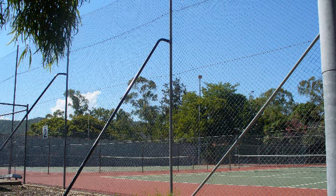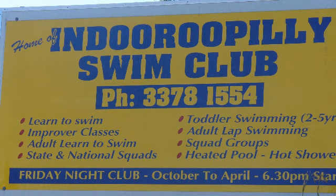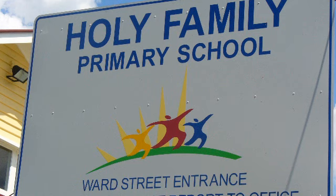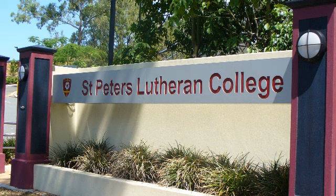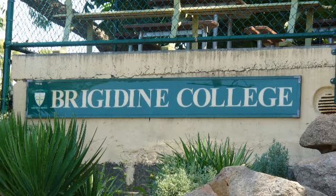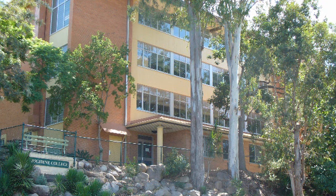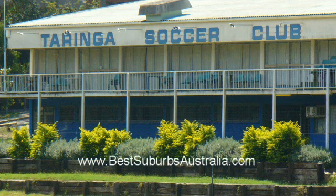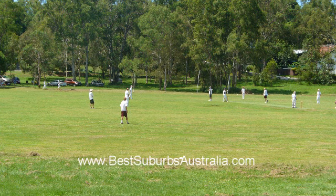The suburb also boasts a number of education facilities, including Indooroopilly High, St Peter's Lutheran College, Nudgee Junior, and the Brigidine Secondary College. Indooroopilly is a popular suburb with many open spaces.